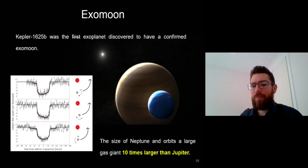But the question is, have we actually found any of these exomoons, or moons orbiting exoplanets? Well, it's been a bit on-off for a few years. Kepler 1625b was thought to be one of the first ones to be discovered. It was a moon the size of Neptune, so this is not a small moon, orbiting a gas giant that was 10 times larger than Jupiter. And this just proves, this is a big system and a big moon, that finding these moons is very difficult.